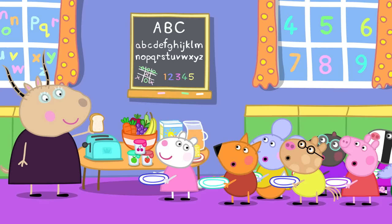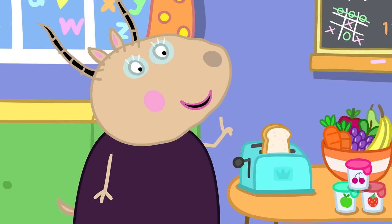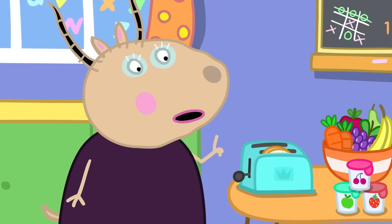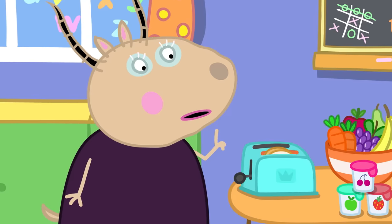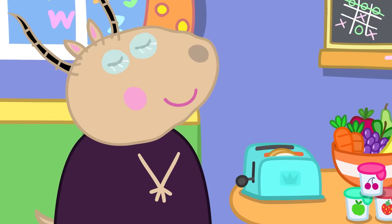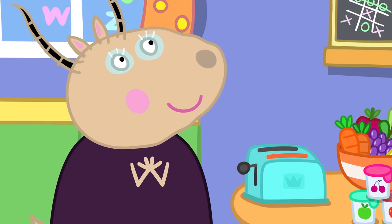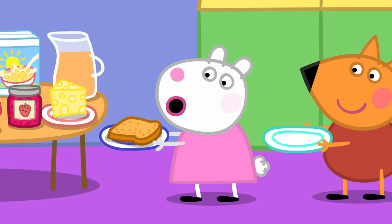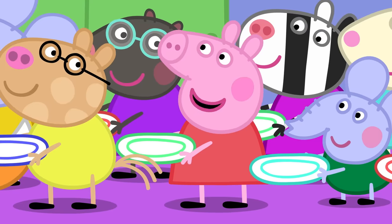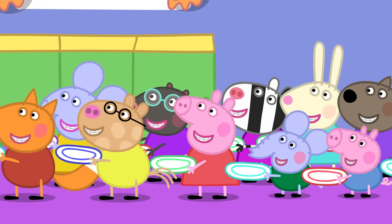No, thank you. Okay, the bread goes in here, and we push this lever down. The toaster gets very hot, so please do not touch it. And wait for it. It's coming any minute. Hopla! Caught it! Wow! Can I have toast, please? And me! Everybody wants toast for breakfast.